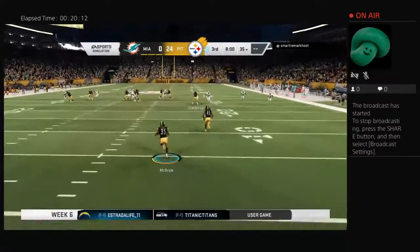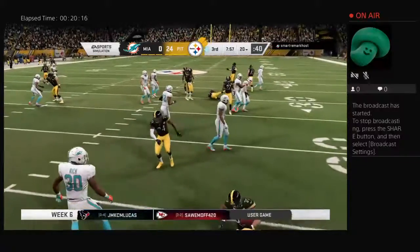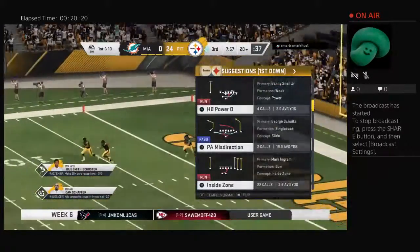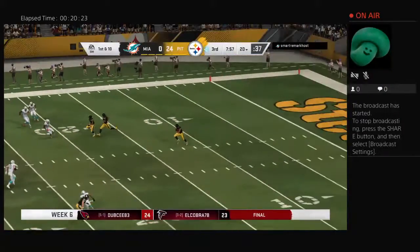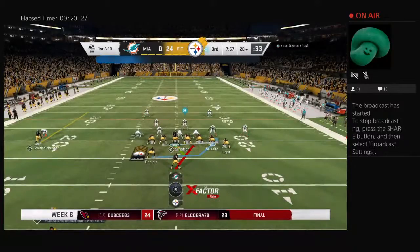This is taken about 7 yards deep. And the decision to come out is going to cost him 5 as he's taken down right at the 20. The Steeler offense here about ready for their next drive. Tackles.